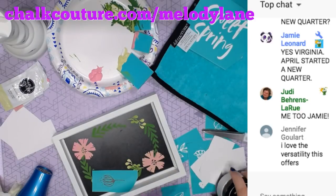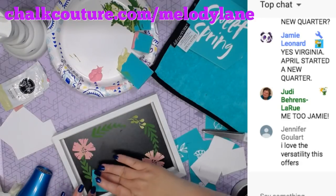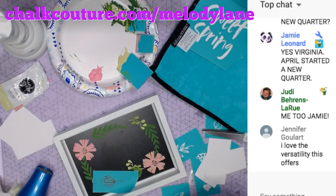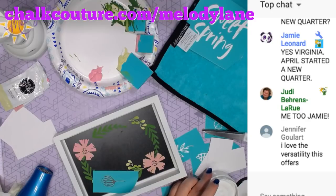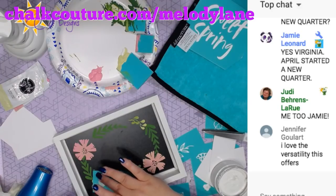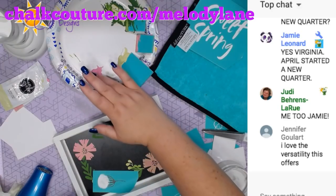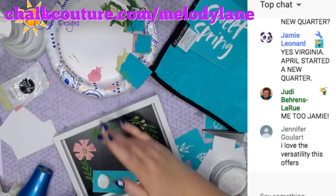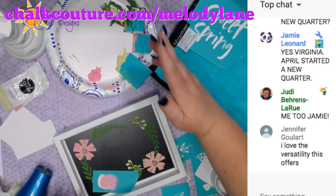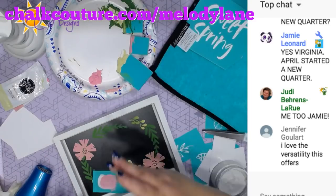Oh, I'm gonna do white on this one. I was gonna do pink. I keep changing my mind. Ooh, maybe I should do white and pink. Oh, why can I not decide? Let's do a little white at the top. A little pink. And a little green.